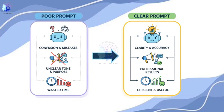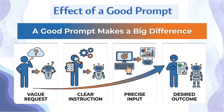Understanding the effect of a poor prompt helps us see why clear and thoughtful instructions are important. A good prompt makes a big difference. When your instruction is clear, AI understands exactly what you want.